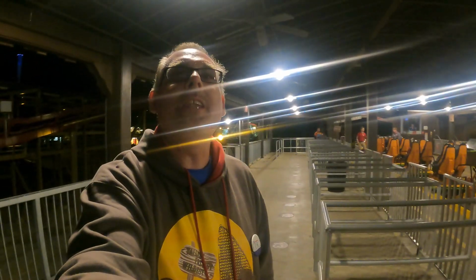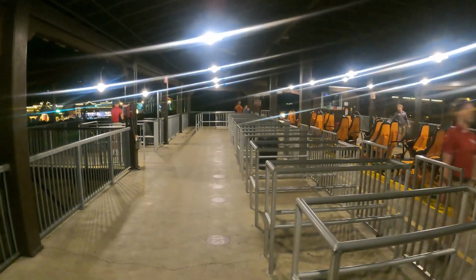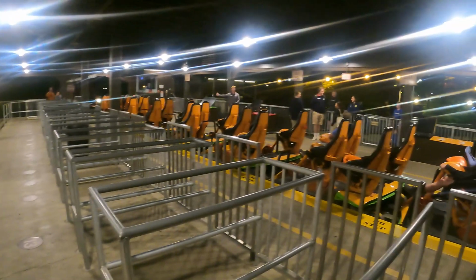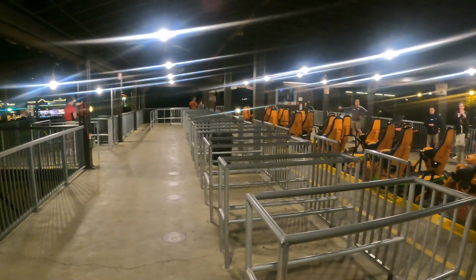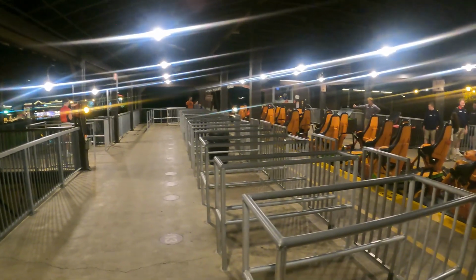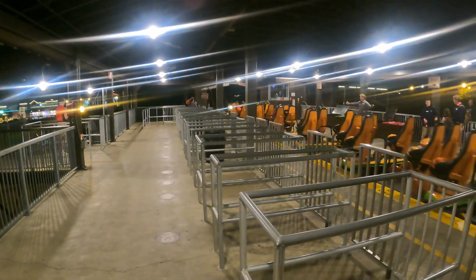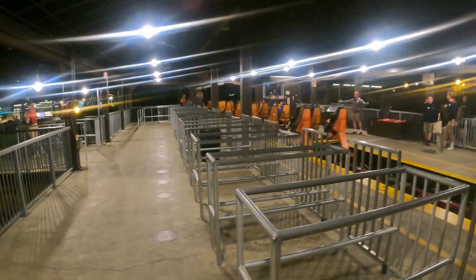Okay, for those of you that have never been to a Coaster Stock event and wonder what the ERT's like, well, here you go. This is our current wait for Diamondback right now. I mean, there is none. You can ride as many times as you want. This is what it's all about, folks. This is what makes Coaster Stock such a great event, is there are no lines. They really limit the tickets, so you're able to get a true ERT session.